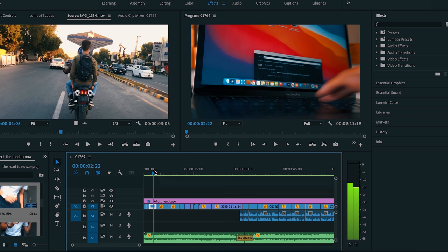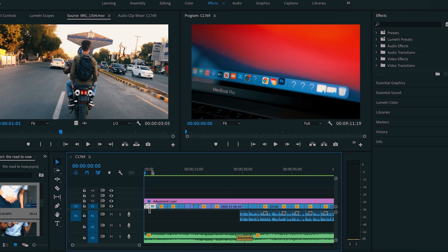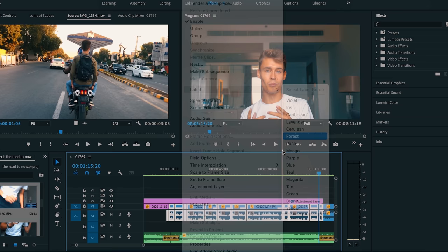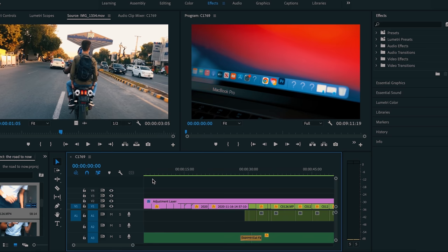So if you didn't know, you can actually color label your different files. Right click on the files you want, go to label, and you can choose the colors. This helps you efficiently locate the files you want. For example, my B-roll at the start is changed to a pink color, and I've changed my speaking clips and my vlogging clips into a forest green color.